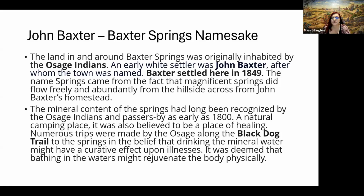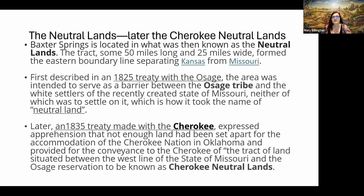So it was very much a very well-traveled area with the military, the Osage Indians, and John Baxter came here, set up a little homestead at a point in time that wasn't legal for him to be here. He moved into what was known as the neutral lands, and no one was supposed to be here, but he was. And he was highly used with these travelers up and down the military road. It became, we'll stop at Baxter's place by the springs, and that is how the etymology of Baxter Springs got its name. So Baxter's place.